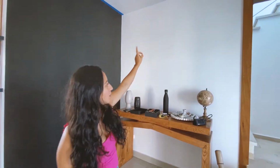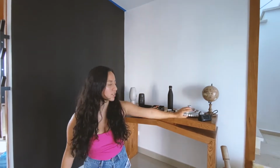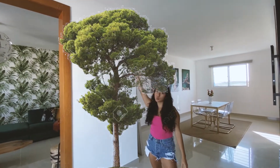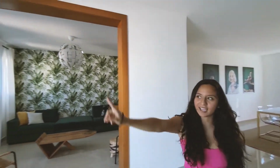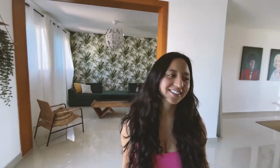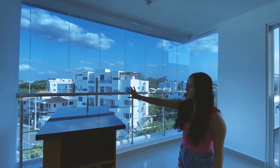Here we're going to be adding maybe a large mirror or a painting. Obviously we're missing a lot of decor. In this corner here, we're going to be adding a really tall, beautiful plant. We actually had this one in the corner, but it's going bad. Yeah. It's got corona.